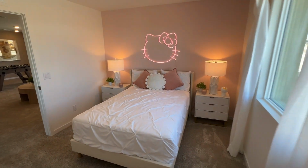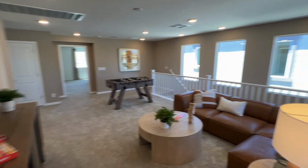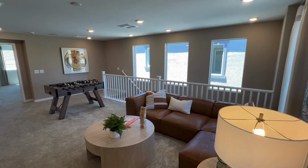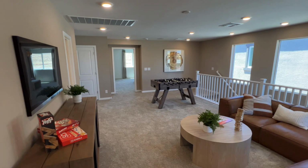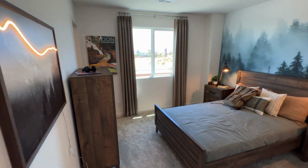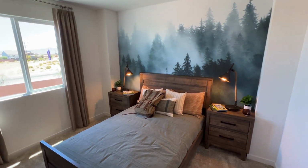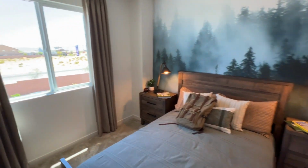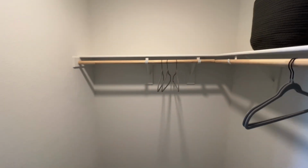It is. Let me give you guys a view from this angle real quick of your loft. Do love those windows right there. Big fan of that. 8-foot ceilings here upstairs as well. Then right next to this other bedroom is the 2nd bedroom. Window right here, also with the walk-in closet. Pretty cool.